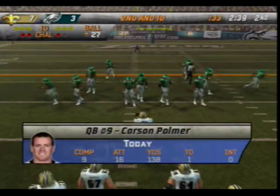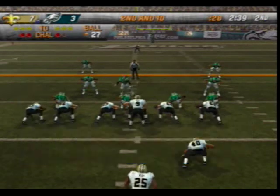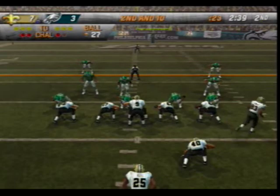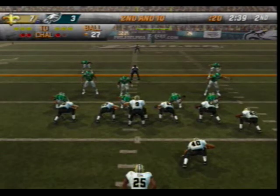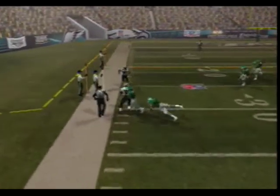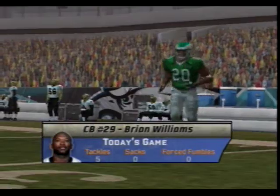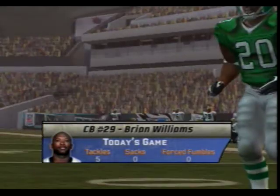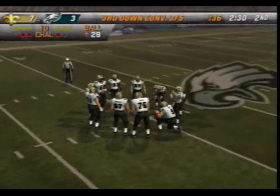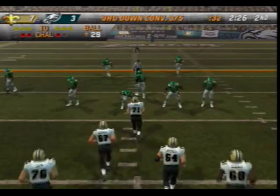Second and 10. Ball on the 27-yard line. Palmer sends a man in motion. Dropping back, gets the pass off. Williams stops him for negative yardage. The 17-yard line is where they have to go for a first.